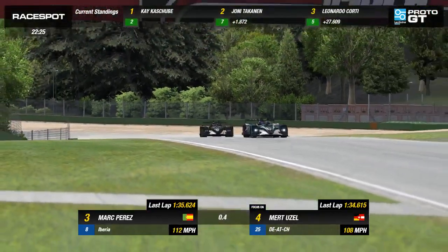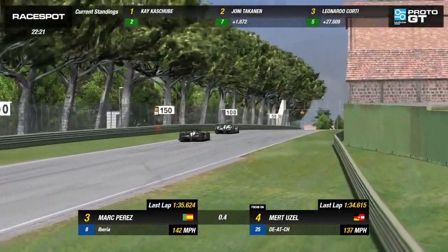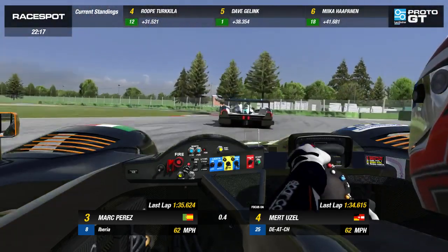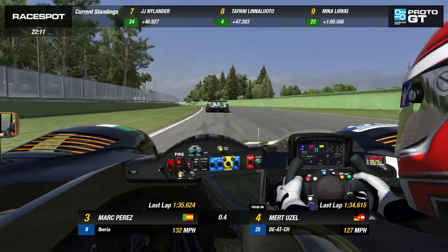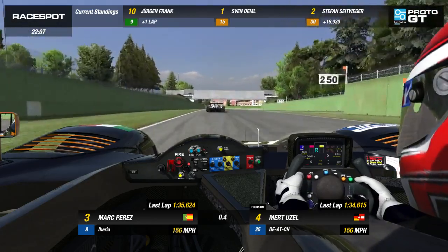There is Mert Ursel versus Mark Perez there. Iberia versus Diaz. And these are two drivers we'll probably expect to see in the World Cup of iRacing, scrapping it out towards the end of the year. But Mert Ursel right now, just 4 tenths of a second behind Perez, but big wiggle on the exit of the Variante Alta, Rachel. Yeah, that's a really tricky corner to get the exit right, Will.